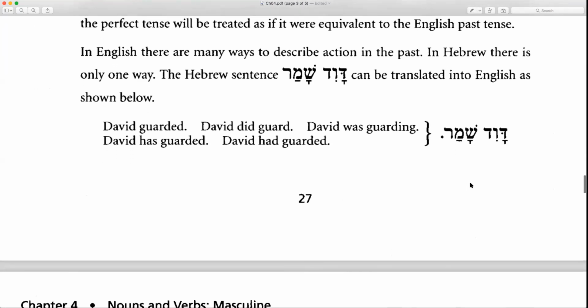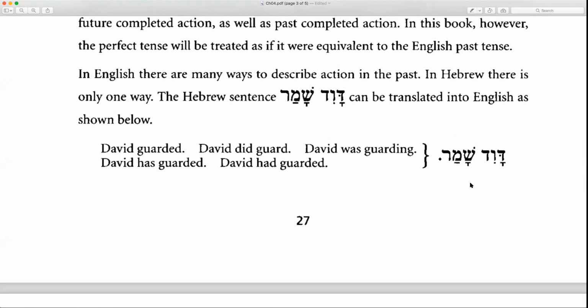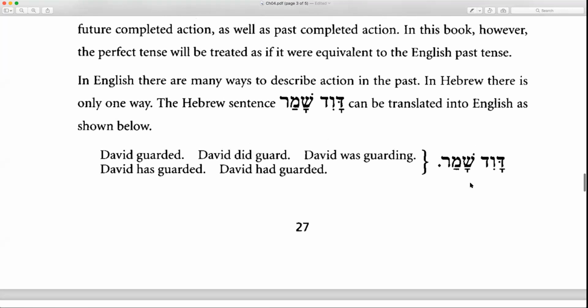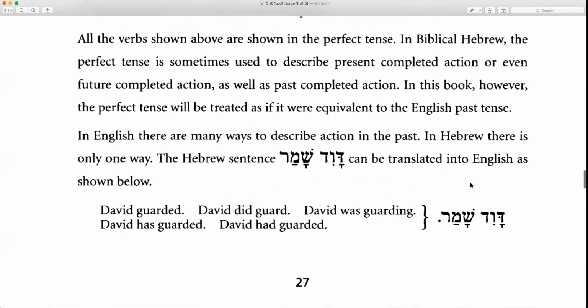Okay, David Shamar. That's because typically in gendered languages, the gender neutral noun takes on the masculine characteristic. Okay, same here. This is important. This is what I mean when I said this is perfect tense. But perfect tense doesn't just mean past tense.